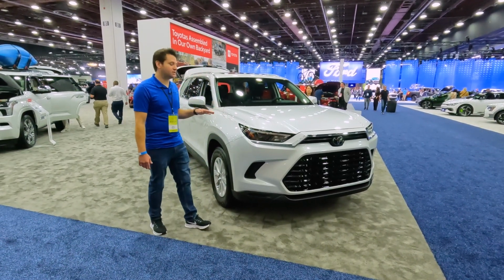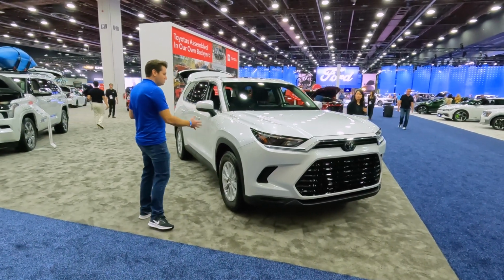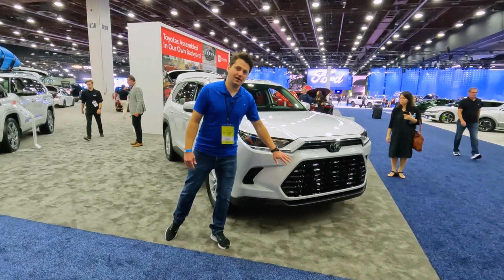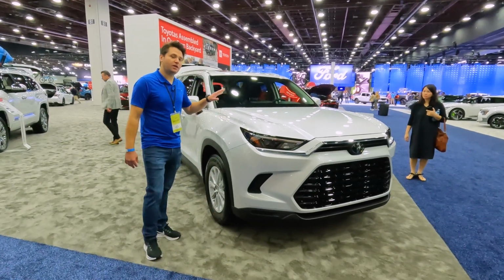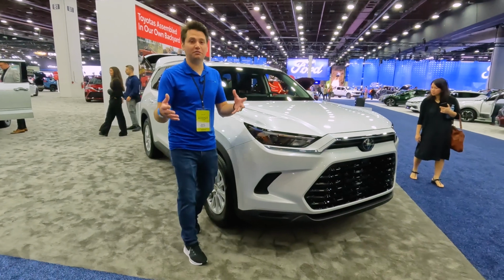So let's talk about this as we come around here to the side. You can see it's got Toyota's new design language. You got that really big grille up there. If you can handle that, I think you're gonna like the rest of the vehicle, but that is a very large grille. But I tell you what, you got 3 powertrain options here, 3 different engines and 3 different transmissions.